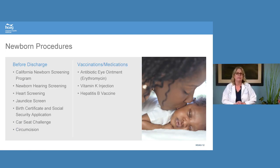So what are some newborn procedures you could expect after your baby is born? So these procedures are done before the baby is discharged home. Here at Hoag, we do participate in the California Newborn Screening Program. That is a blood test that is done on your baby before discharge home, and it does screen newborns for serious but treatable genetic disorders. We do a non-invasive hearing screen before your baby goes home, a non-invasive congenital heart defect screen. We screen all our babies for jaundice before they're discharged home.